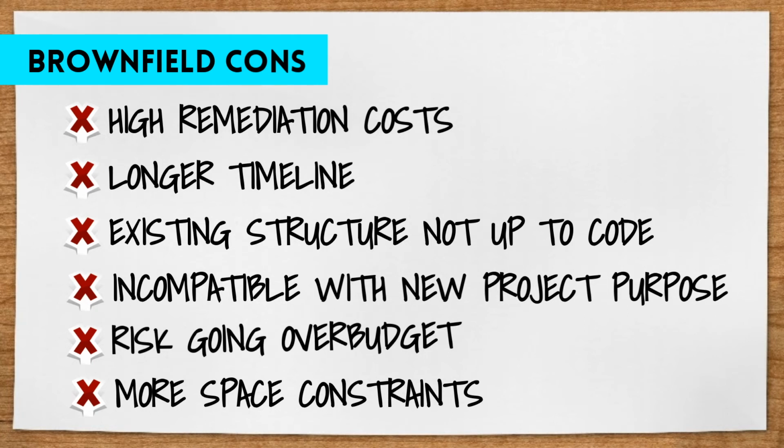So you can see that there are several big factors that a developer must consider before making a decision.